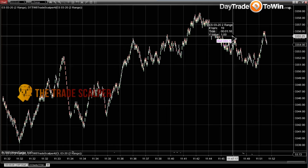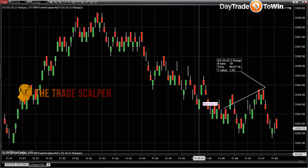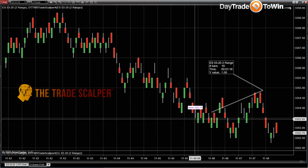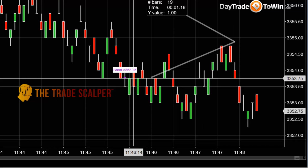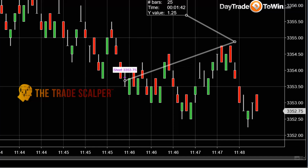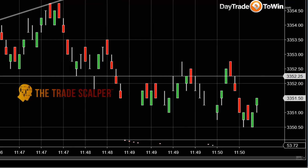The maximum risk on this trade, here, let me expand it for you. On the Trade Scalper at 11:45, 11:46, short at 33.53.75, which the market gave you 33.53.75. The maximum move against you would be a point and a quarter, which is nothing. This is a point and a quarter, and these type of conditions is absolutely nothing. And then the market went straight down.